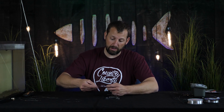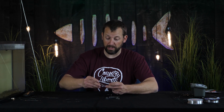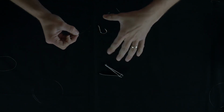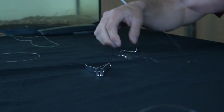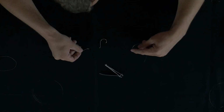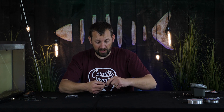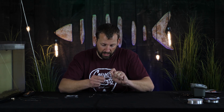Now, I have a video out there on the clinch knots, the polymer knots, and the perfection loop. These are the ones you'll need here. Wet the knot, you should lubricate the knot to make sure that it seats properly. So you should have something that looks like this. So we're going to take this small piece that you cut previously, and run it through the eye.